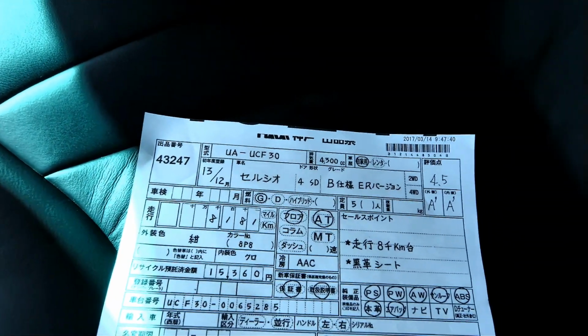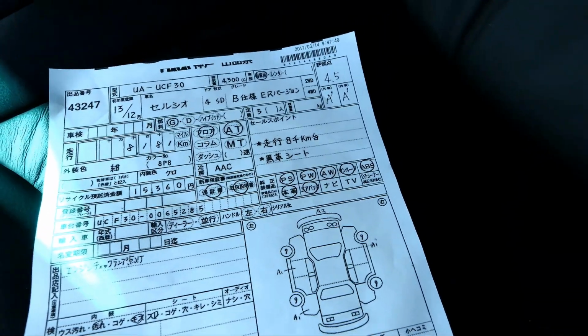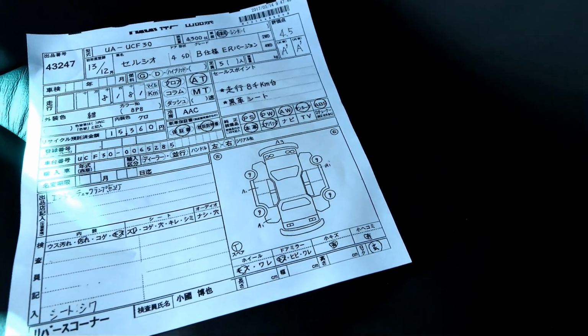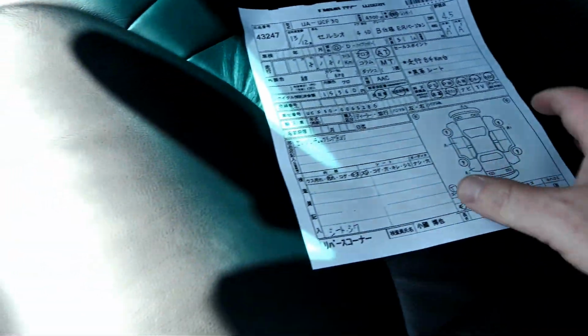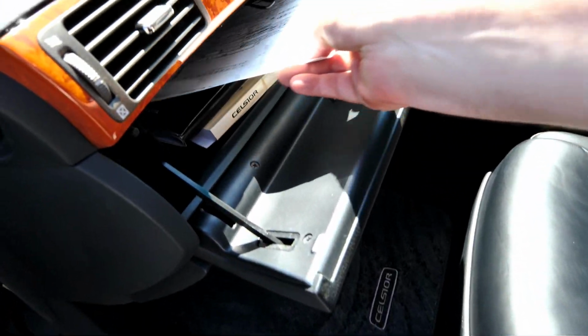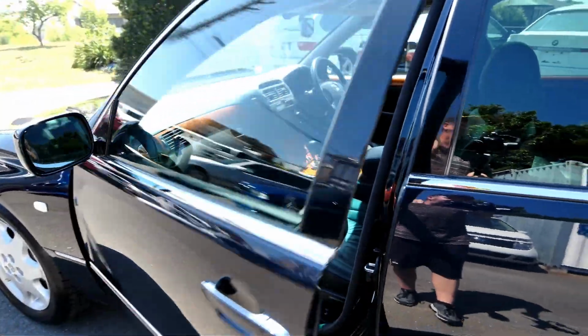So that was your auction sheet, grade 4.5 AA, 8,181 Ks, and it just says on there, it's got the scuffs at the front bumper, just showed you, and just some minor scratches around the body. Let's throw that back in there, and we'll just have one quick look around it again.